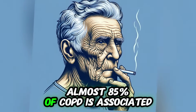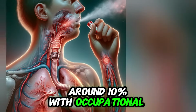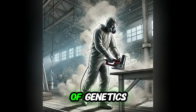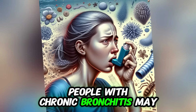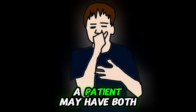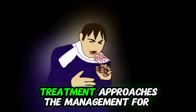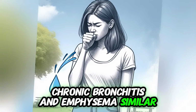Almost 85% of COPD is associated with smoking. Around 10% with occupational pollution. Small amount because of outdoor pollution. And only 2% is because of genetics. Patients often have mixed symptoms because people with chronic bronchitis may develop emphysema and vice versa. For example, a patient may have both the cough and mucus production of chronic bronchitis and the shortness of breath of emphysema. Treatment approaches. The management for both chronic bronchitis and emphysema is similar.